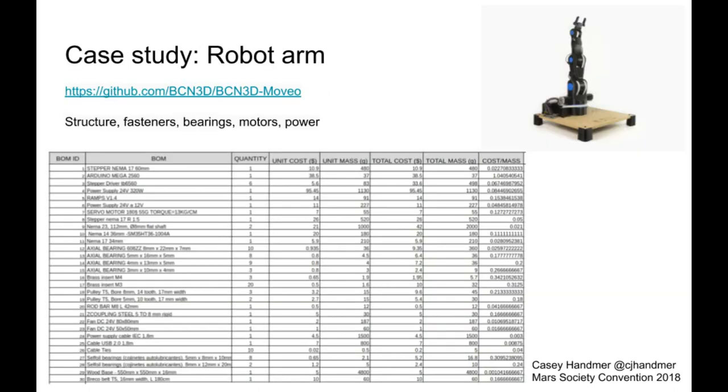So as we come to the close of this talk, and alas, I do not have the time to go into the sort of detail I might like, I'd like to discuss at least the order in which the industrial capacity or industrial capability on Mars would be rolled out by considering this case study of a robot arm. So the question is, what resources get made first on Mars? What supplies from Earth get transitioned to local production?